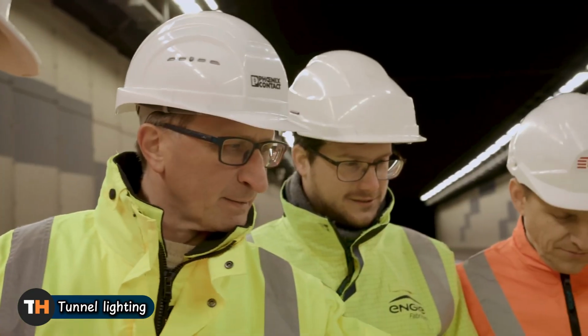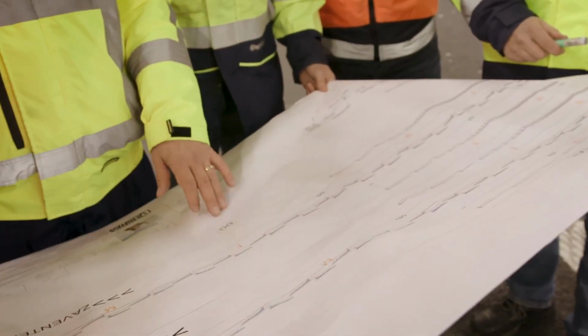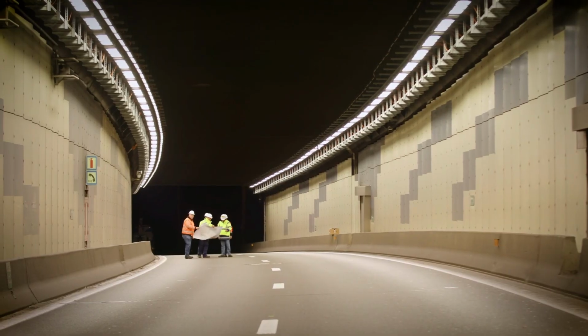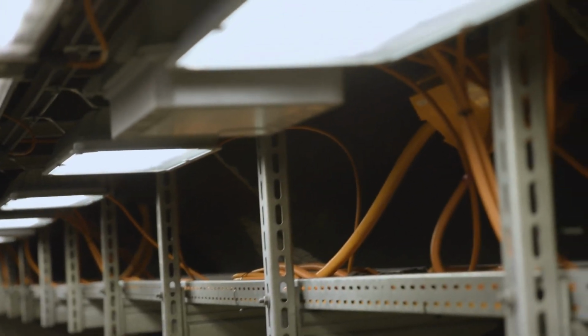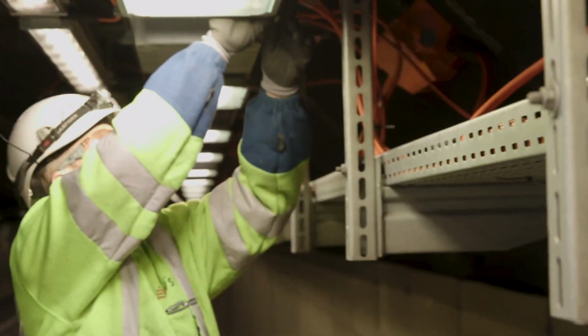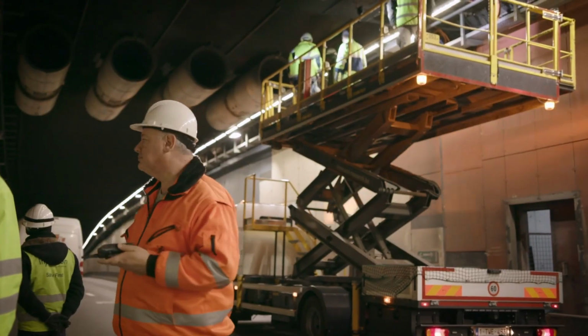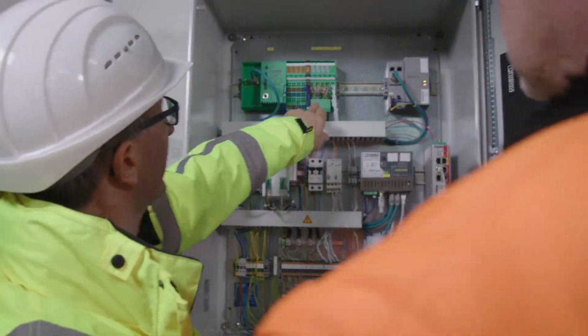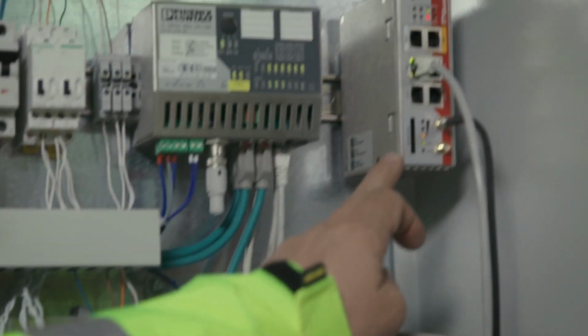We are in the Viremont Tunnel in Belgium, where specialists from the German company Phoenix Contact have recently upgraded the lighting system. The new system is dynamic, with each lamp adjusting its brightness based on traffic and weather conditions. This might seem strange, but it's important to prevent drivers from being blinded by a tunnel that's too bright at night. The system has 50 basic and 15 special scenarios, including some for emergency situations.